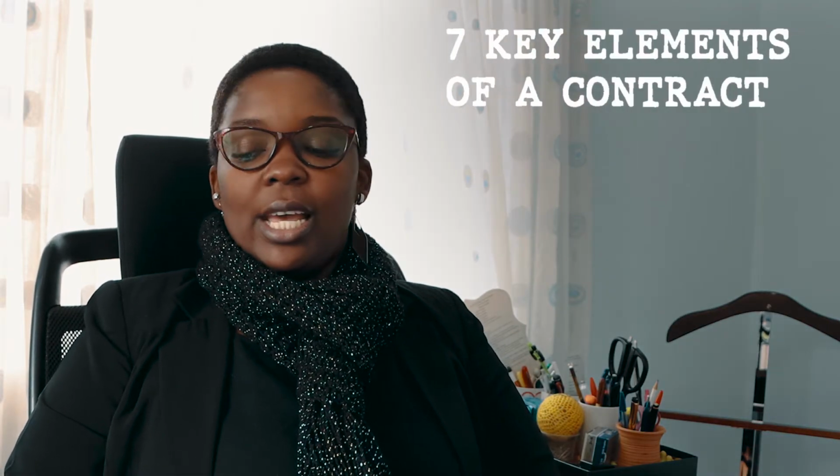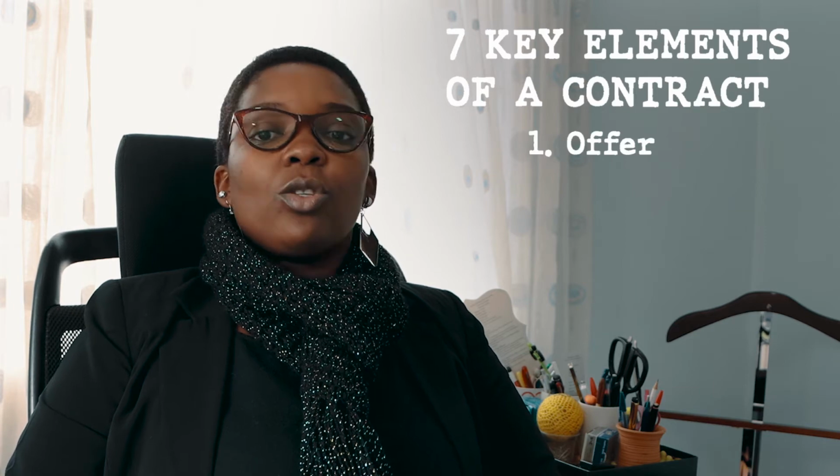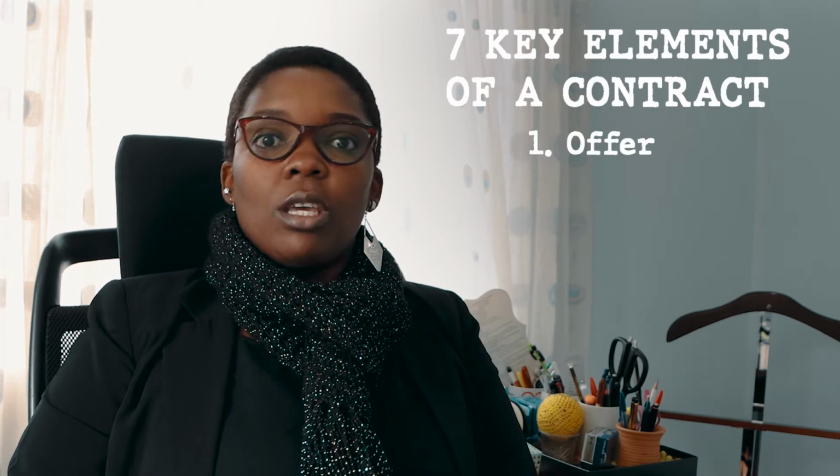There are 7 key elements of a contract, and the first one is an offer. So for instance, in the illustration I've just given you of a matatu, the moment the tout says beba, beba, beba, beba, that is an offer. So it is up to you to accept it. And therefore, that is the second element of a contract, acceptance. So you've been given an option of entering into that contract. The moment you say, fine, I will board this matatu, you have accepted to enter into that contract.